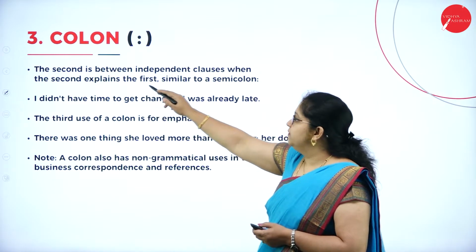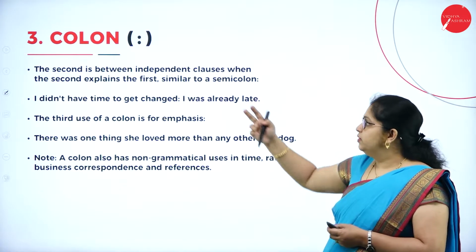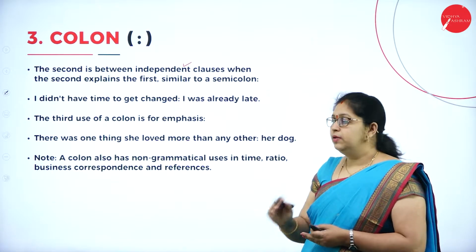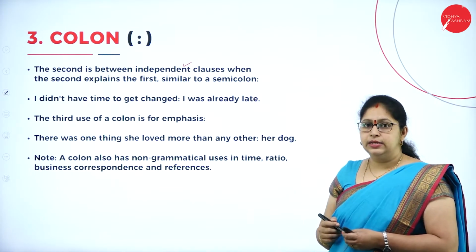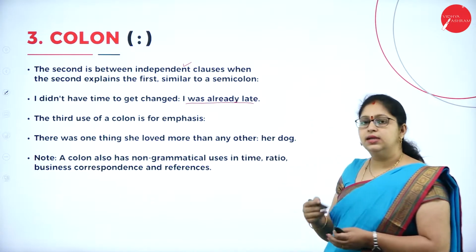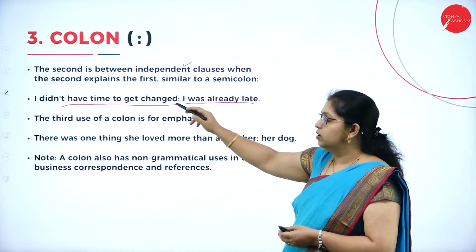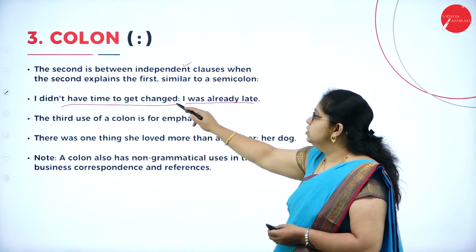The second use is between independent clauses when the second explains the first, similar to a semicolon. Between two sentences, if one is an independent clause and the other explains the first sentence, at that time we use a colon. Example: I didn't have time to get changed: I was already late. Here both are independent clauses, complete sentences, correct? But one explains the other, and in that condition we use a colon.